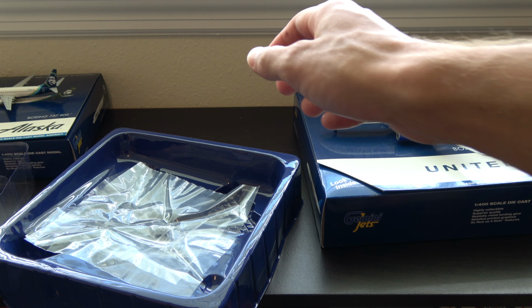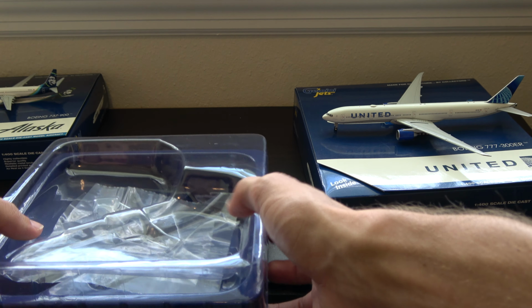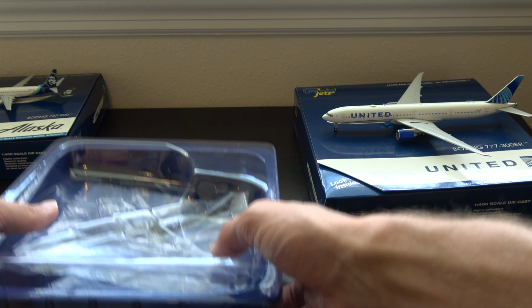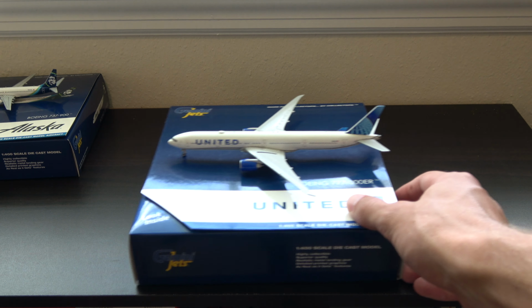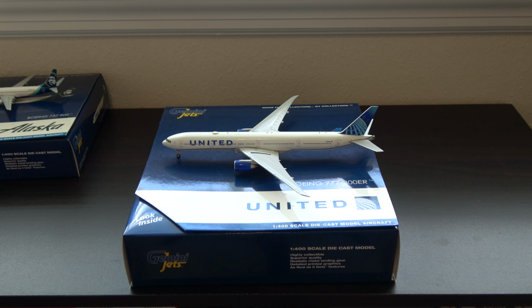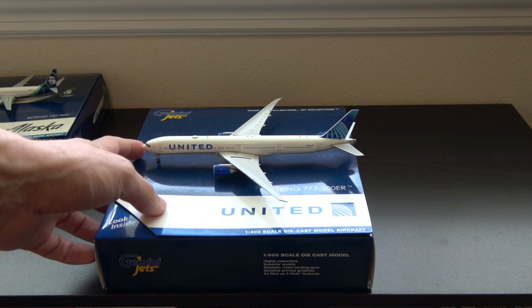But, oh wow, I am excited. Looks beautiful. The new livery honestly has grown on me. I was not a huge fan of it initially, because I missed the gold, but I gotta say, it does look sharp. So here you have it.